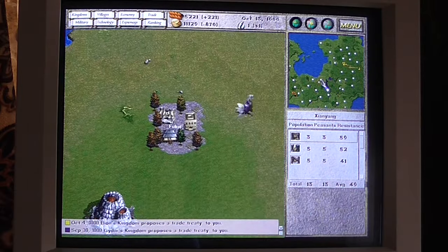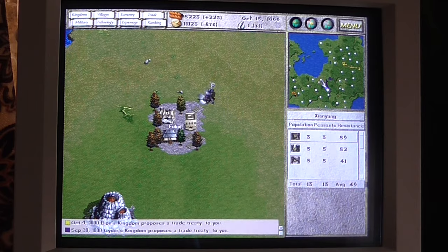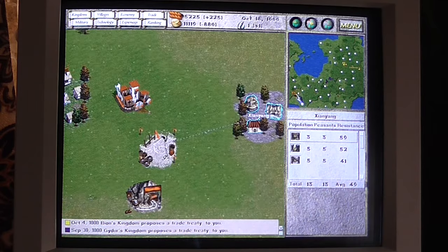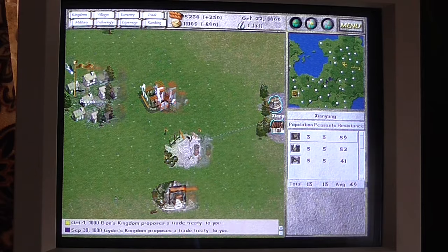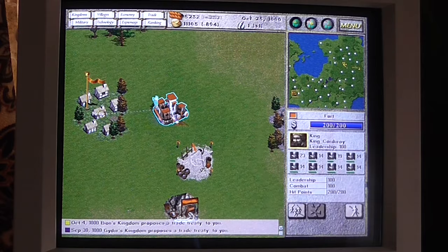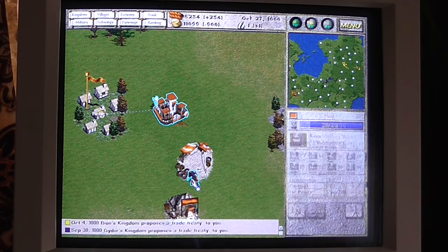Where's he going? Chop on that, maybe. But anyway, so you can influence the standing of other villages and take them over that way. Like cultural influence. Building complete. There we go.